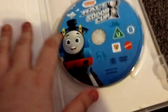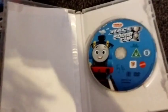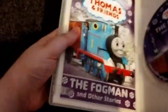And here's the disc. I'm going to get the map out so I can show all of you. Well, here's the map of soda from the DVD. Nice view from soda, isn't it? Well, here is the Fogman. It's mine. And the back. And the disc. And the leaflet.